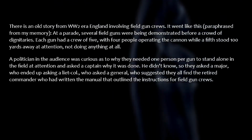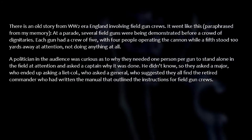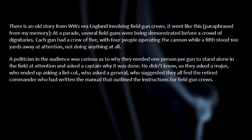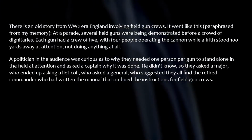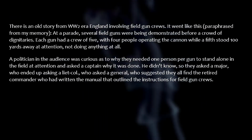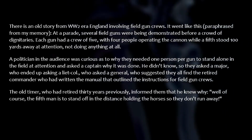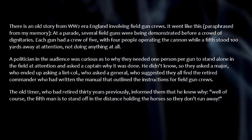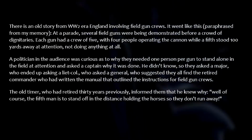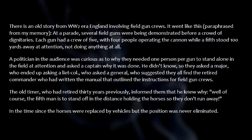A politician in the audience was curious as to why they needed 1 person per gun to stand alone in the field at attention, and asked a captain why it was done. He didn't know, so they asked a major, who ended up asking a lieutenant colonel, who asked a general, who suggested they all find the retired commander who had written the manual that outlined the instructions for field gun crews. The old timer, who had retired 30 years previously, informed them that he knew why. Well, of course, the 5th man is to stand off in the distance holding the horses, so they don't run away. In the time since, the horses were replaced by vehicles, but the position was never eliminated.